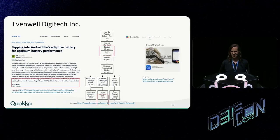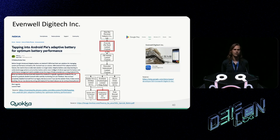So the best we can tell, this Evenwell Digitech company that created the app, they're a Taiwanese company. They have an app on Google Play, a test app. And this used to be on Nokia devices, which were on Android N and Android O, or Nougat and Oreo, 7 and 8. And then they removed it in Android 9, or Android Pie, due to a battery issue. And then looking at honhai.com, there's a PDF there that shows the ownership of this Evenwell Digitech Inc. company, which is owned by Foxconn.